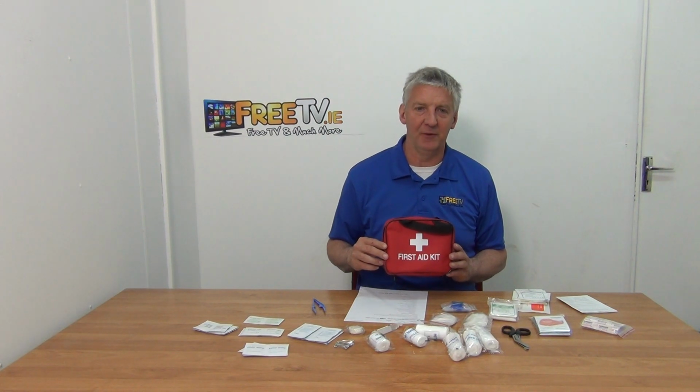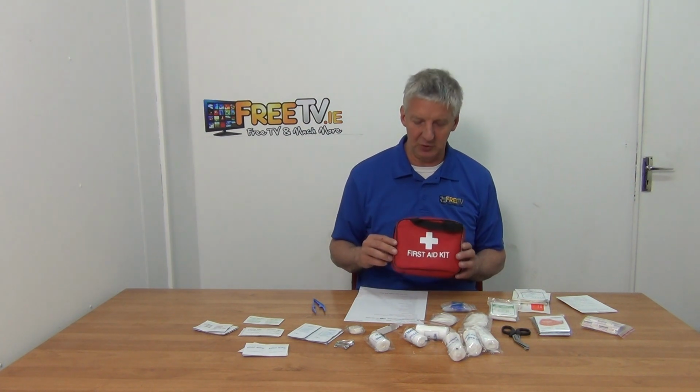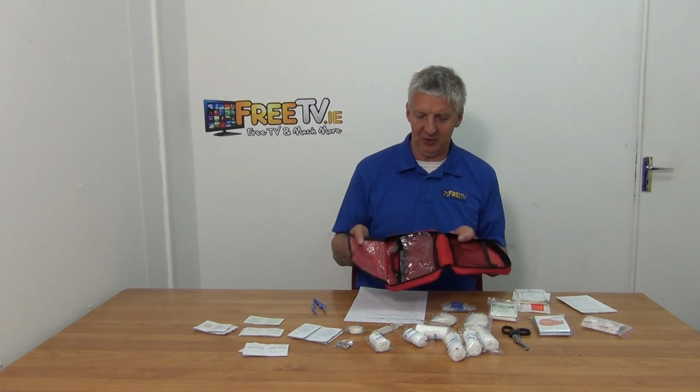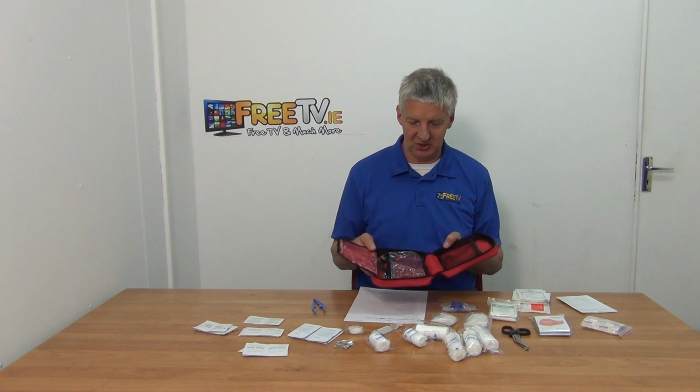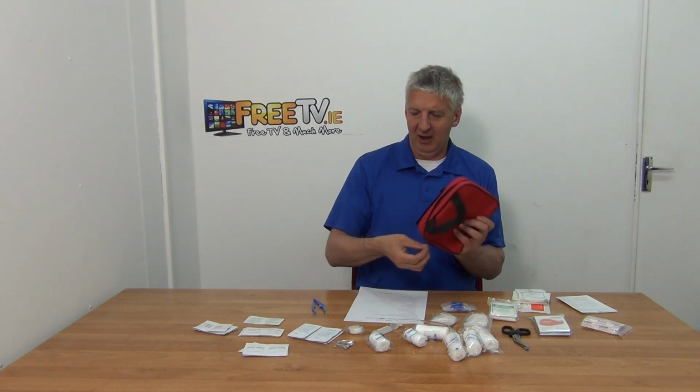Hi, I have in front of me a first aid kit. It's a 106-piece set and it's available with low cost small parcel shipping directly from freetv.ie. So the contents have been taken out already, but you can see the outer case here, just a little zip, and there's a little storage location for each of the component parts to go inside it, okay? So it's a nice little zippable kit.